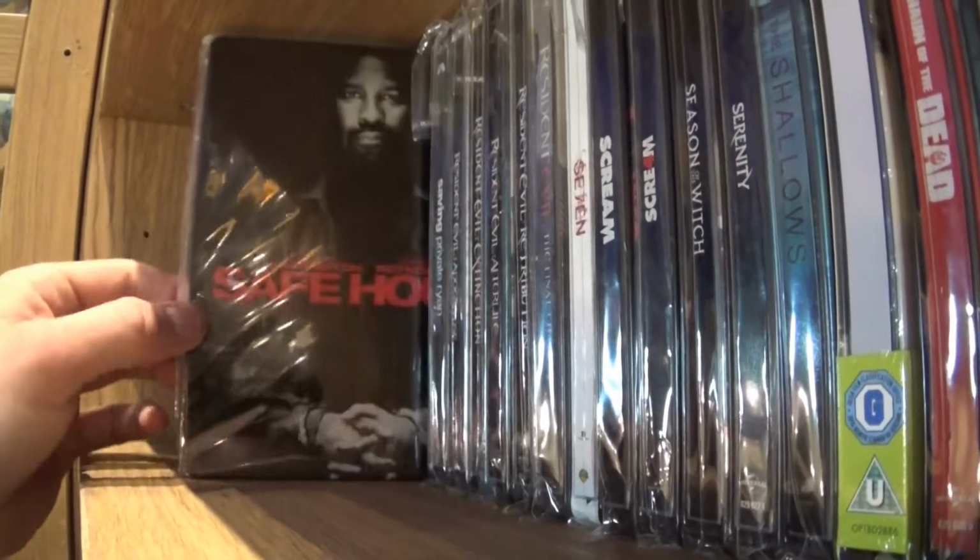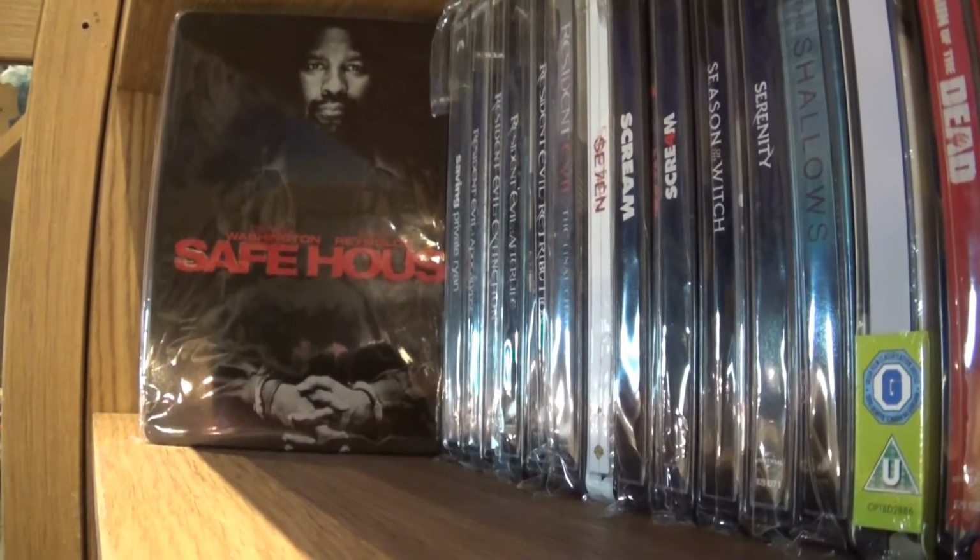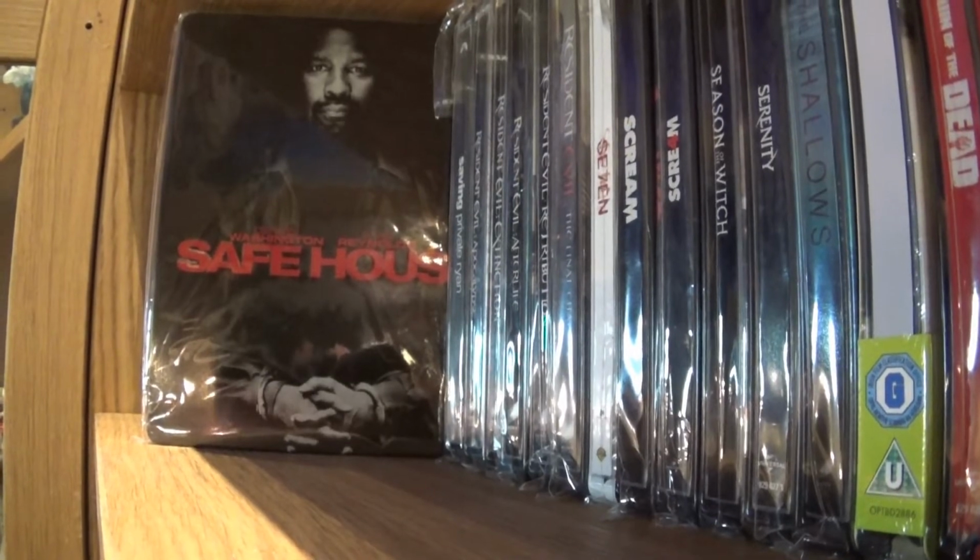Good. Safe House, I don't know if I'm going to keep that. It's an okay film. It's Ryan Reynolds and Denzel Washington. Need to see it again first to decide.